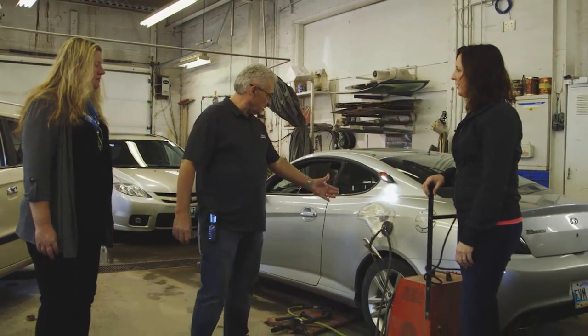I'll show you some of the process that we go through. This is a dent that we're repairing right now. We use a panel beater on this one, and then we actually pull the dent out from the outside. It's quite an art.